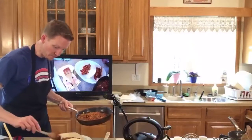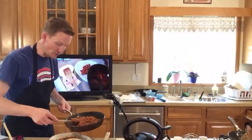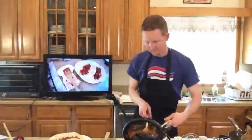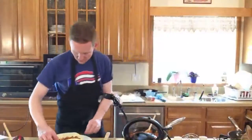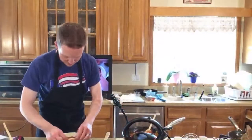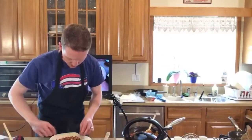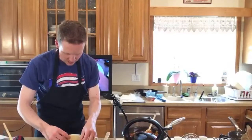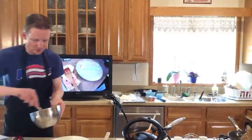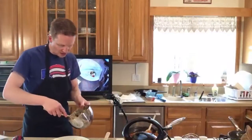Seems to be a lot of filling here. I think we could easily fill the other two tortillas and then some. If you fill them too much, you're not even going to be able to get them closed. All right. So I'm just going to fold that over like so, just to make a little bit of room on the plate for some of this fresh veggie salad.